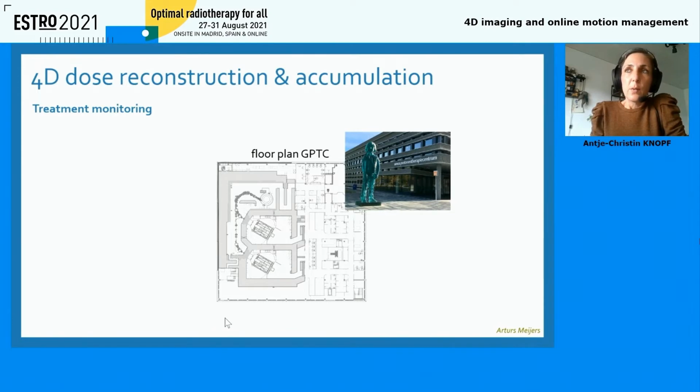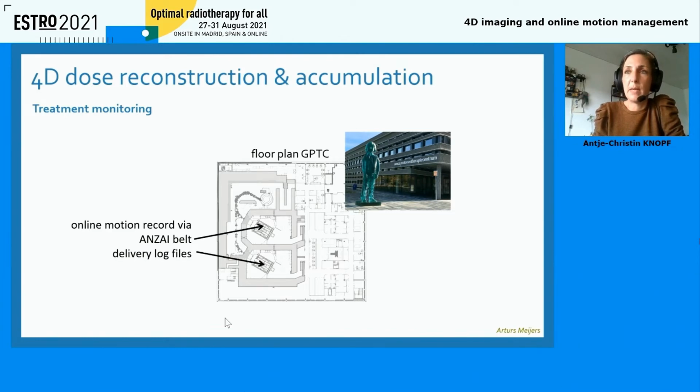I would like to now, in a little bit more detail, show what over the last years has been implemented at the Proton Center in Groningen in terms of motion management for lung and thoracic tumors. For that, I'm showing here a floor plan to emphasize again that this workflow is basically enabled by having the possibility to acquire a lot of data when treating these patients.